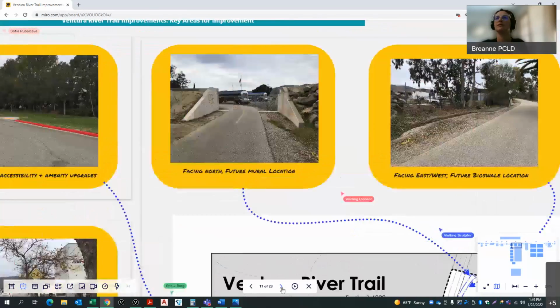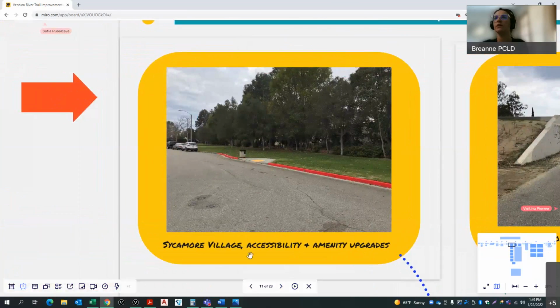The next spot we'd like to talk about is at Sycamore Village. So there's a couple great curb ramps that were provided when Sycamore Village was built, but currently there's no accessible access from those curb ramps onto the river trail. So people that are differently abled are not able to access the trail at this location. So there would be some simple elongations of a sidewalk condition to get onto the trail at this location.